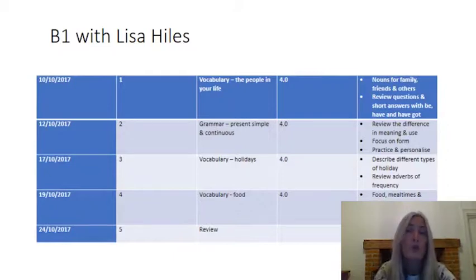Why is that important? Why is it important that we always think about vocabulary from our point of view, or grammar from how we would use it to make things true for us? Quite simply, it makes it more memorable. When we're talking about ourselves, we remember things more.